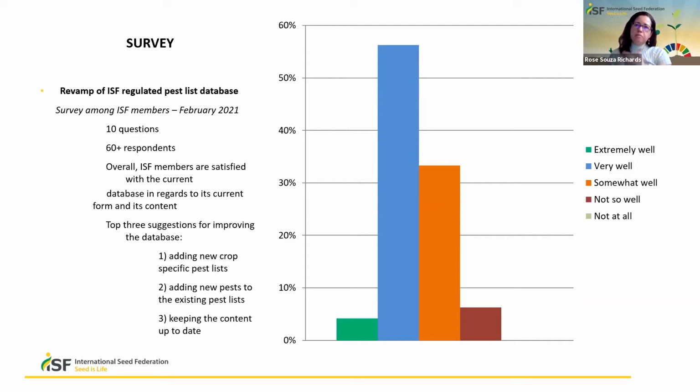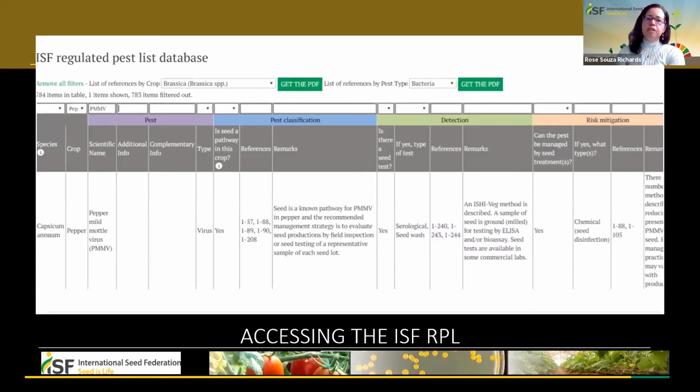We already have systems in place so that every 5 years we will be reviewing all these pest lists, and the first one that will be revised, and we are already starting to ask for volunteers, will be the tomato pest list. We will need to add more than 90 different pests to that specific crop pest list. We'll be revising the taxonomy, and we'll be revising as well the different methods of detection. So a lot of work and a lot of good things coming up from this database. This is how the database looks.